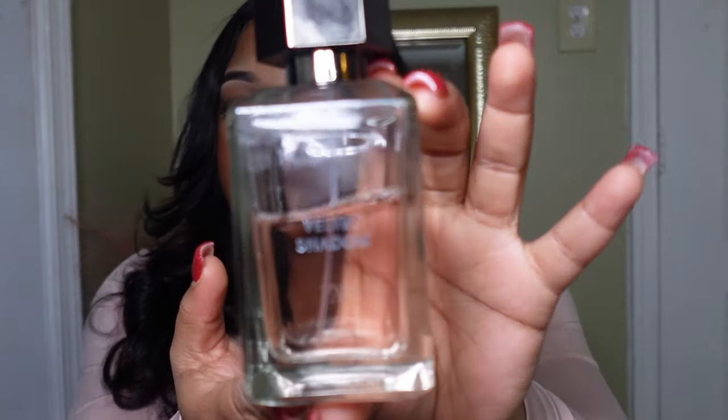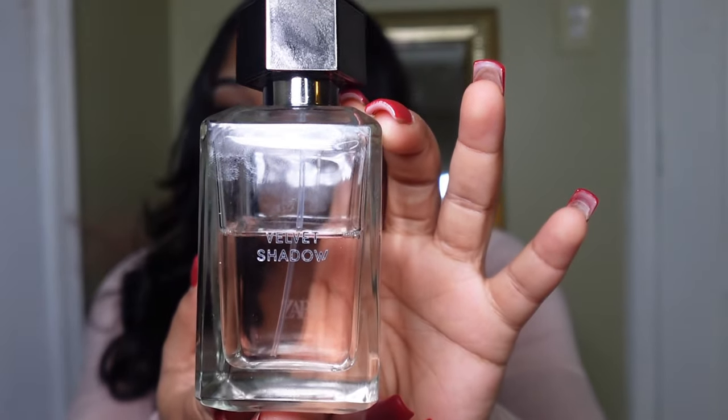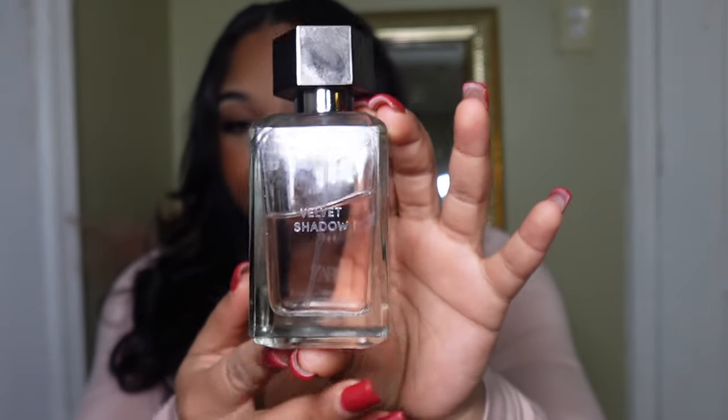This is the Zara Velvet Shadow. Literally my favorite perfume. My favorite affordable perfume, other than Ariana Grande, Vanilla. Zara did their big one with this. With this one, I do have to keep reapplying it, but y'all, it smells so good. I got so many compliments. Alright, y'all, so let's get into the notes.